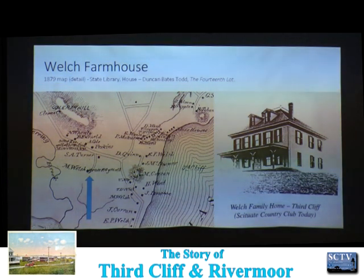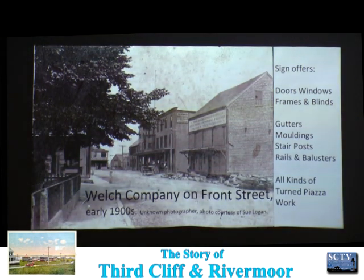A lot of people associate the Welches with the Welch Company. Here's an early photo from the early 1900s. The building's still there, except now instead of three stories, it's two stories. And at the time, it was a major dealer of lumber, coal, but really just about anything else for the house. And in later years, it had a gift shop.